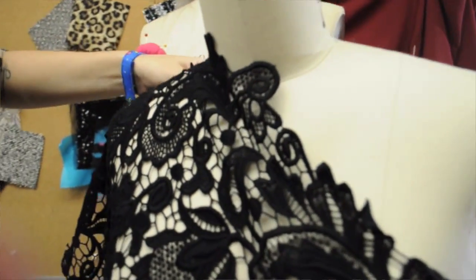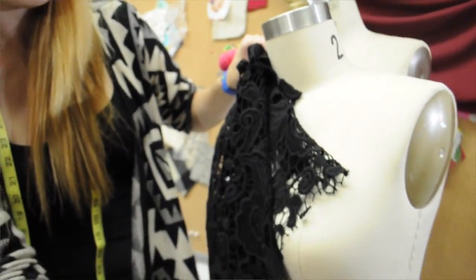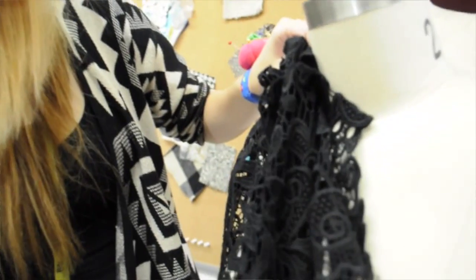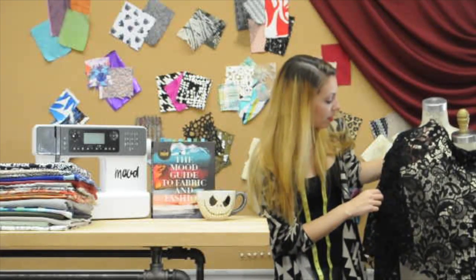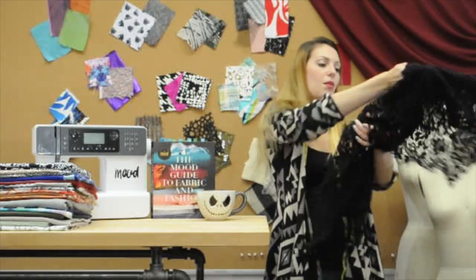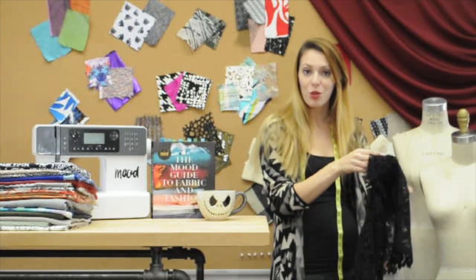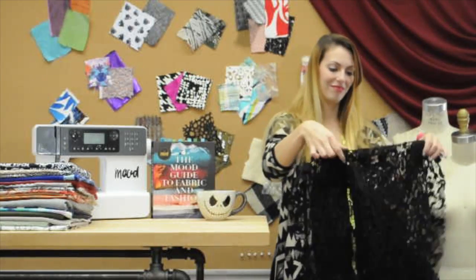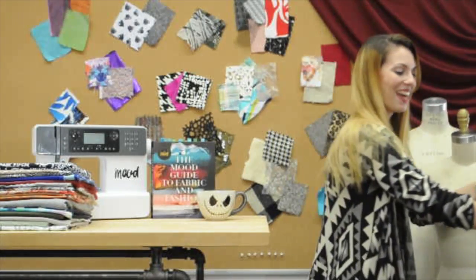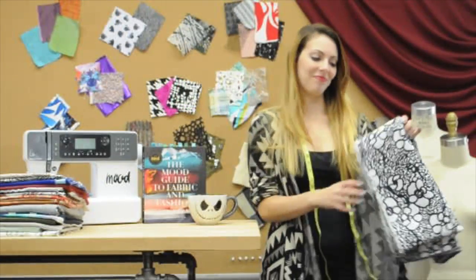And then this is what the print looks like. It's a large floral, almost paisley print. It's not quite paisley. It doesn't have that big shape, but it's almost forming it. And this guy, I believe, is also 100% polyester. And if you couldn't tell, I got it stuck in my push pin, so my bad. I'm going to throw that over here now. Okay, on to the next one.